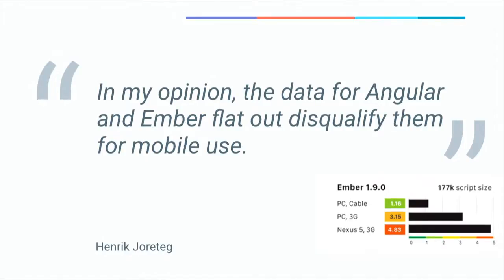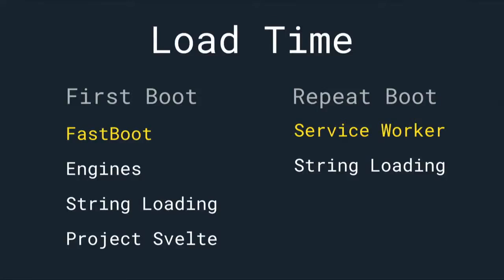Now the Ember team acknowledged this a couple of months ago, and they've been looking at how they could improve the situation with mobile in mind. So they've taken a look at both first boot and repeat boot for this problem. Now, on first boot, they're looking at FastBoot, so their solution for server-side rendering. And I really love FastBoot. We'll talk about it in a minute. And on repeat boot, they're looking at service worker.